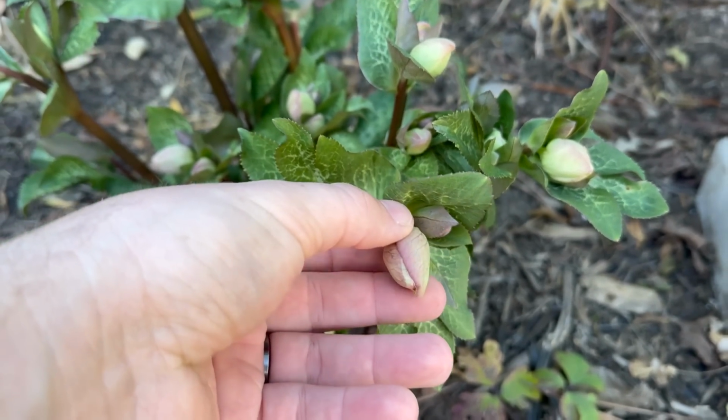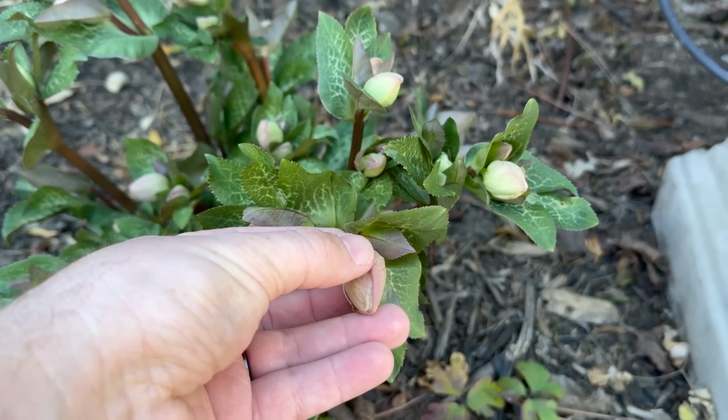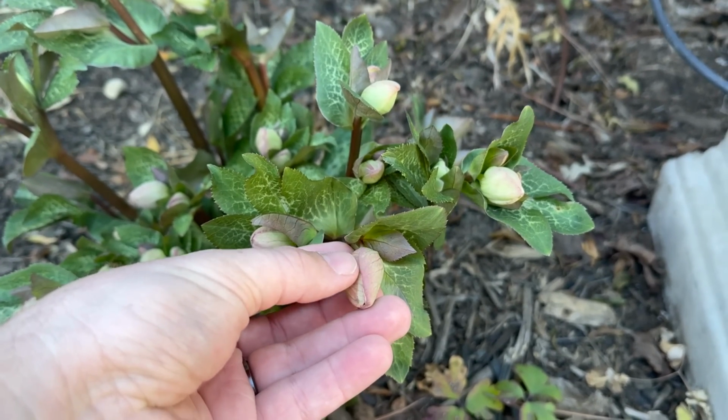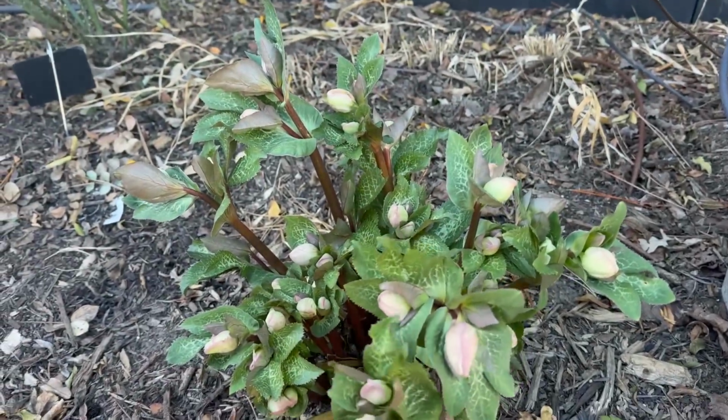around the edge. So it's like a whitish green color for the inside. And then the outside is kind of like a plum blush color, I don't know. It's very pretty, and this one always gets a ton of blooms on it.